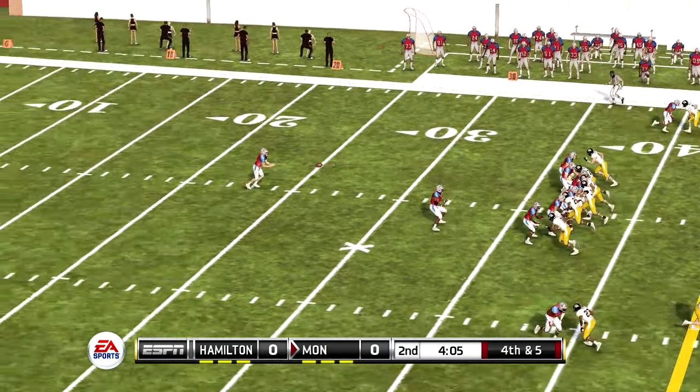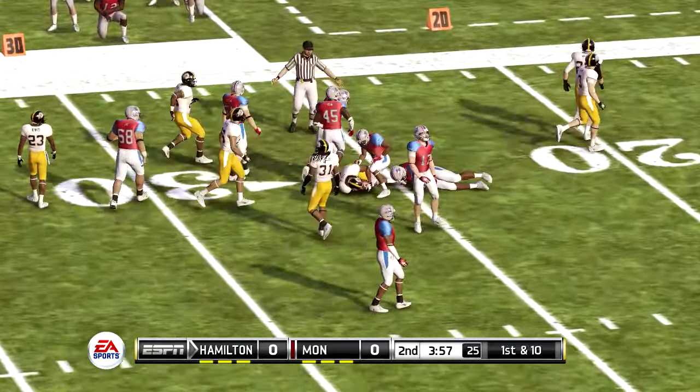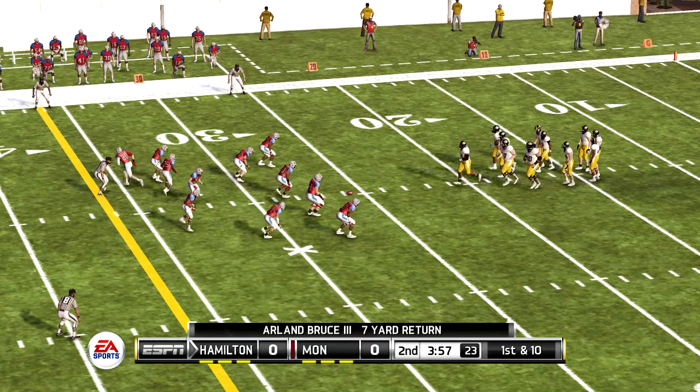They get this one off, and it's a beauty. He's tackled at the 26. You know what? It might not have been a lot, but they moved the ball forward. Football's not a game won 100 yards at a time. You take what you can get.